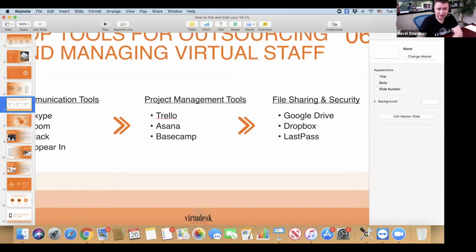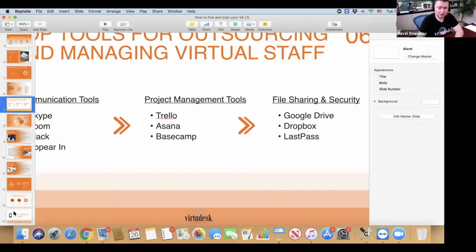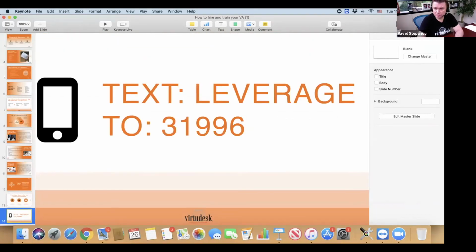As far as the tools for managing the outsourced staff, this is just a list of tools that we suggest. We don't endorse any specific company here, just providing you what's available out there, and those companies are competitors with each other, so there's no endorsement, obviously, but this is what we use. We use Skype, we use Zoom, like we use right now, Slack, Appear.in. As far as project management tools, Trello is the best. Asana, and Monday, which isn't on the list, but it's there. As far as file sharing, some people use Google Drive, some people use Dropbox. We use both. We don't use LastPass, but just to give you ideas of what's out there. We still use Trello.